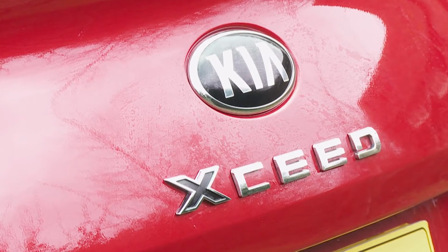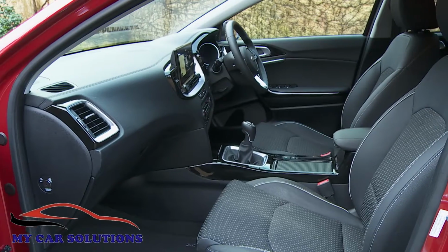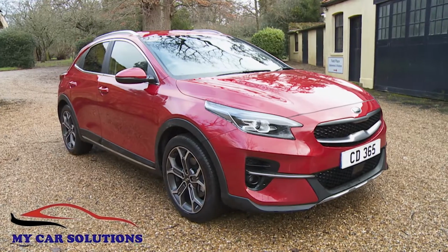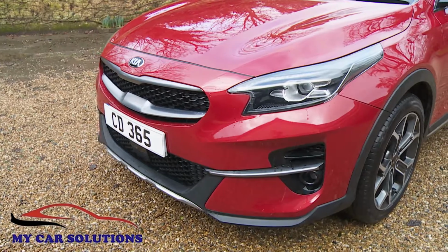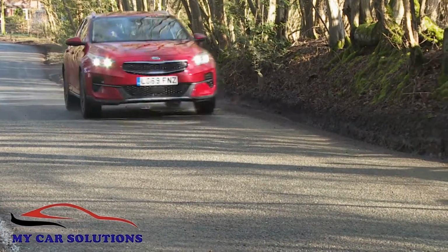Kia's XCeed gives the Korean maker yet another option to offer buyers seeking a stylish, well-equipped compact SUV. You might feel that this bulging segment doesn't really need any further options, but Kia was determined that the Ceed family should offer one, and has engineered this smart crossover contender with characteristic thoroughness.